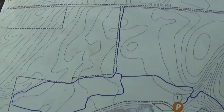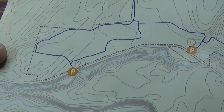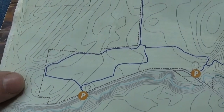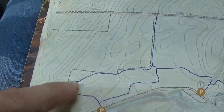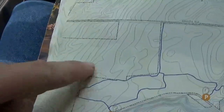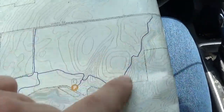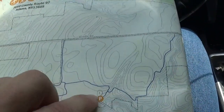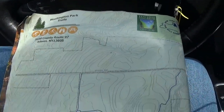Oh, got mosquitoes in here buzzing my ear right now. Supposed to leave those outside. So that spot right there is roughly, this spot here is roughly 2.5 miles. And this spot here is roughly 1.5. So we just got this little connector trail to do and whatever's going on over here. Alright, well there you go. Gotta get rid of this mosquito.